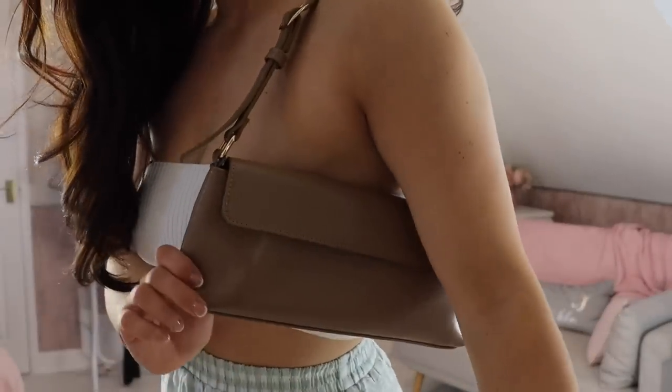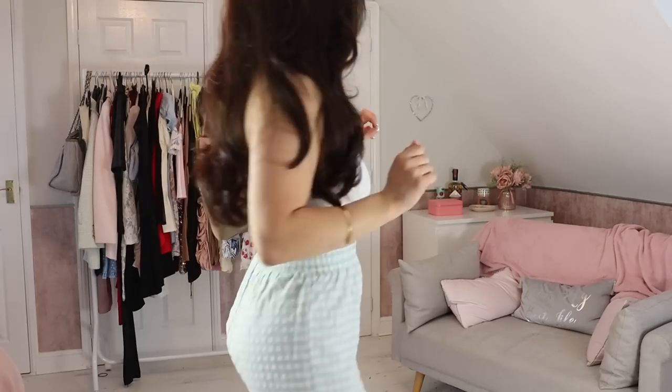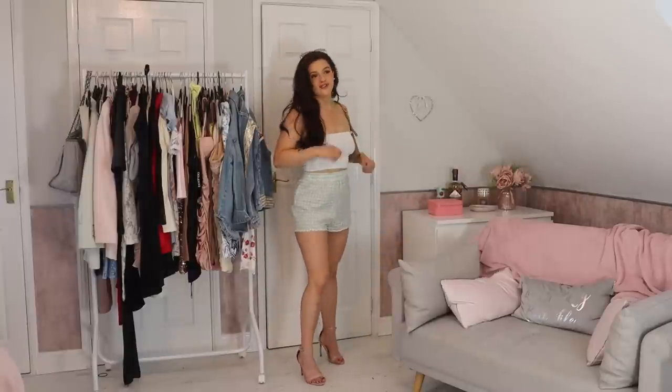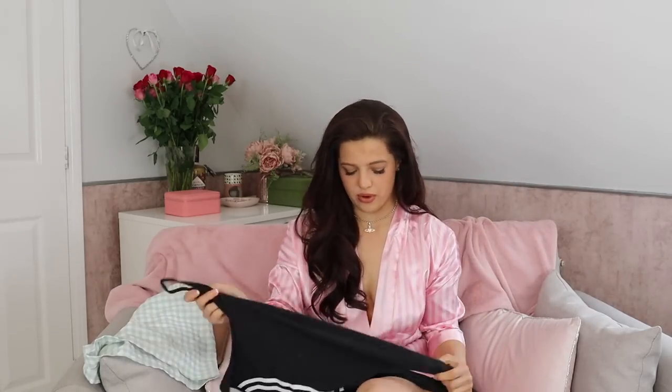I think this beige bag would also go really, really cute with this outfit because it's just part of the neutral palette. And I feel like this outfit is also really cute for like a picnic or something. Really, really pretty.